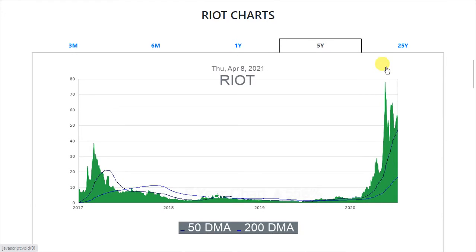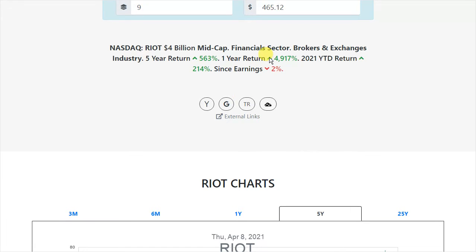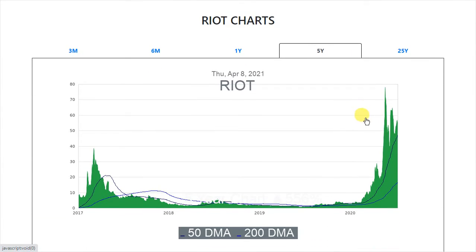So first up is the all-time high. The 52-week high and the all-time high is $79.50. The 52-week low was 93 cents. So the 1-year return is almost 5,000% on Riot right now, which is incredible.